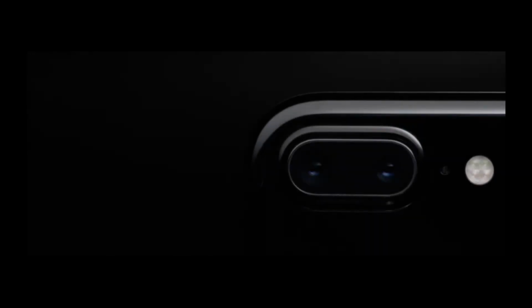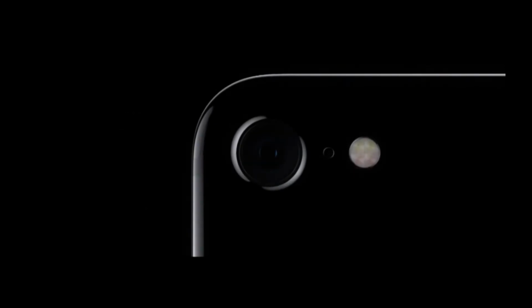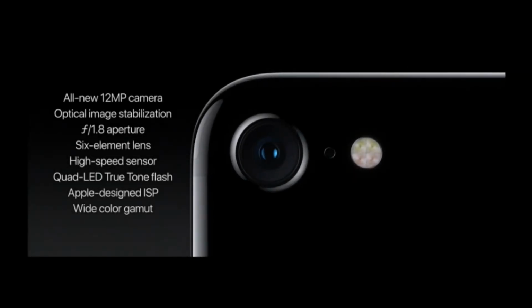Next, let's talk about the cameras. The iPhone 7 will come with a solo 12 megapixel camera that has an aperture of f1.8, a big improvement from the aperture of f2.2 in the previous iPhones.